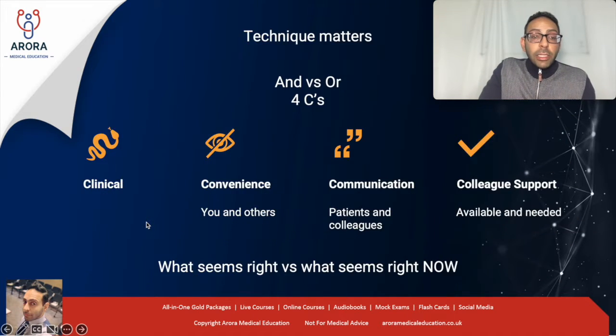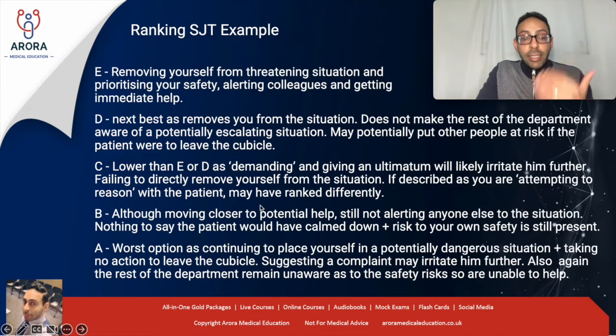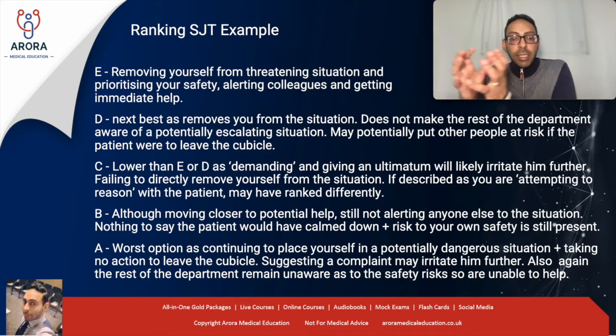Next comes B. Let's go to B. B says, pretend to answer your bleep and say that the current cubicle is needed and together move to a room near the nursing station. Now, when you read this first, you might think, okay, this is a sensible thing to do, and it probably is a sensible thing to do, move closer to the nursing station.